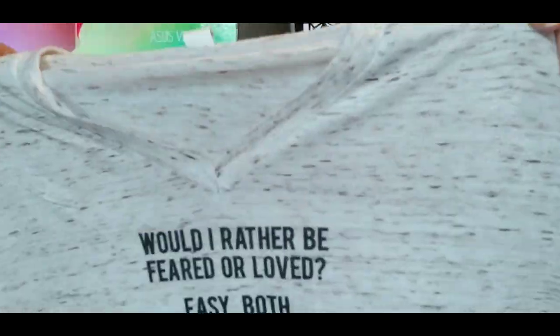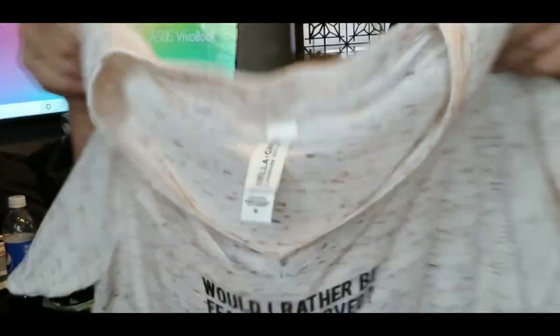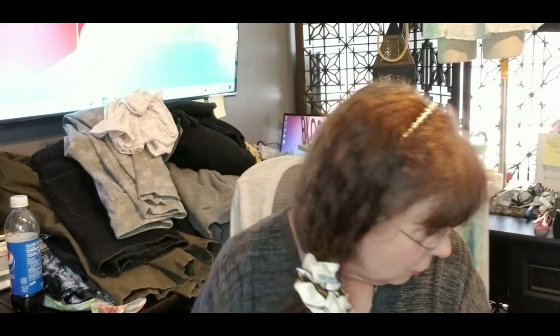I don't know. And this is a Bella and Canvas shirt. I liked it because it was really soft. It's kind of see-through. And I liked the saying. It says, would I rather be feared or loved? Easy. Both. I want people to be afraid of how much they love me. Michael Scott. It's a cute shirt. What size did I say it was? Size medium, but it's oversized. It's a cute shirt. And that is it. My third and final.